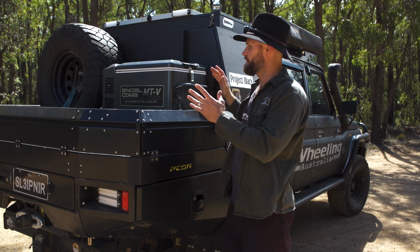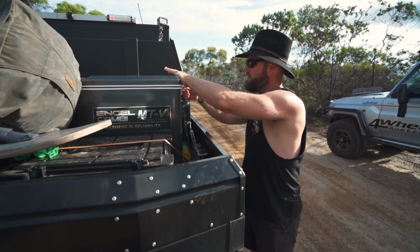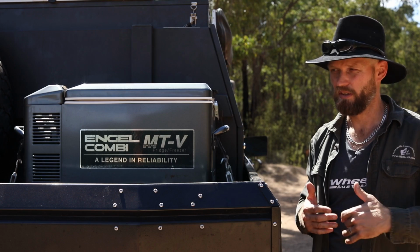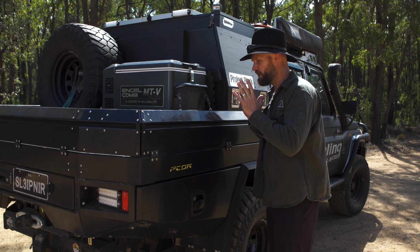It just means I have to be smart about how I carry my drinks. So for example, I don't load my fridge full of beer. There'll be 2 beers in there and a couple other cold drinks for the rest of the family. So you pull a drink out, you put a drink in. And then that way you maximize your space. But for a family of 4, I recommend a bigger fridge than a 40 litre.